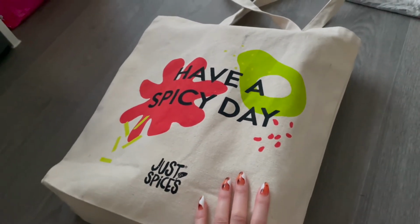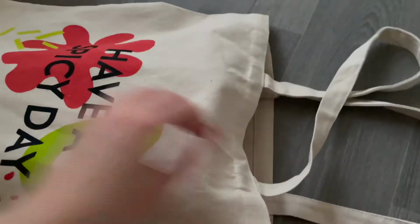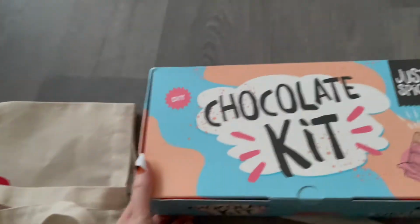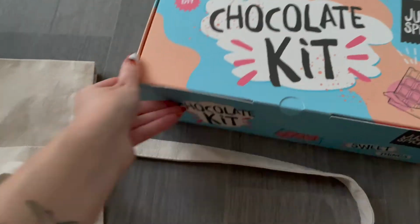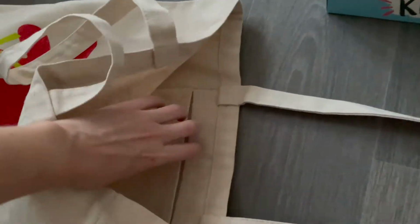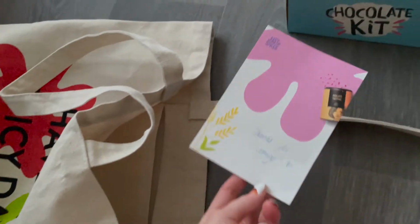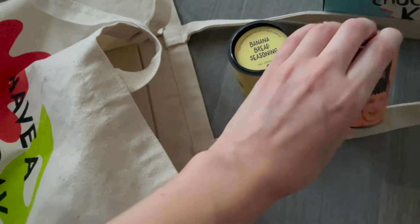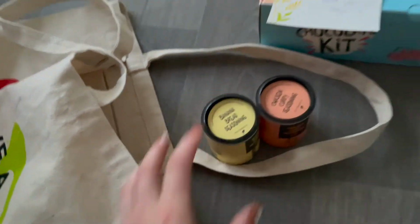And they gave us this tote bag full of goodies. Have a spicy day. Literally love it. So we have a DIY chocolate kit. We have a lovely little note which says, thank you for coming. How sweet is that? And then we have some toppings. I did have three toppings, but I gave one to Katie because there's one that I already had, which was the vegetable all-rounder, I'm pretty sure.